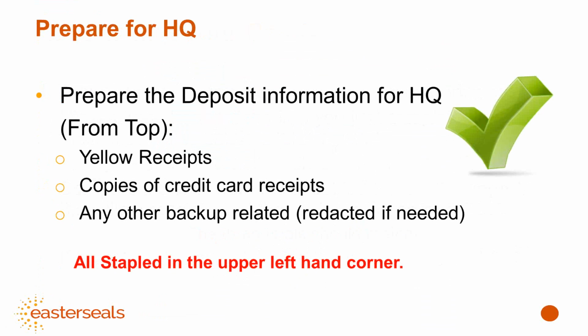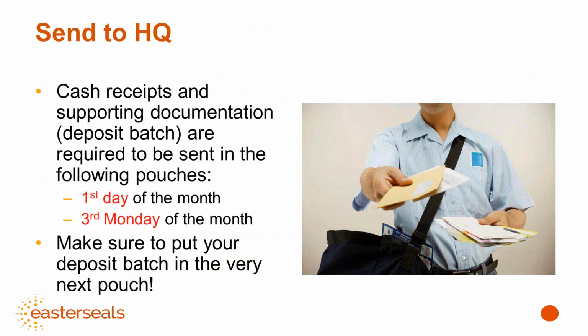Staple them in the upper left hand corner, and then they are required to be sent in the pouch on the first of the month and the third Monday of the month. Make sure to put your deposit batch in the very next pouch. So everything you do before the first of the month needs to be in that first of the month pouch. Everything you do between the first of the month and the third Monday needs to be in that third Monday pouch. So everything is accounted for with regards to all the credit card transactions that you've processed.